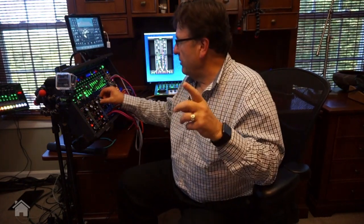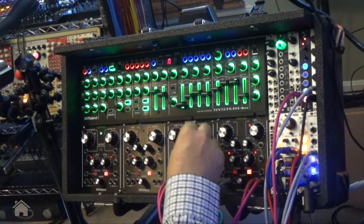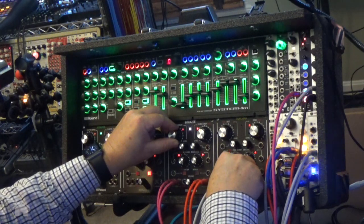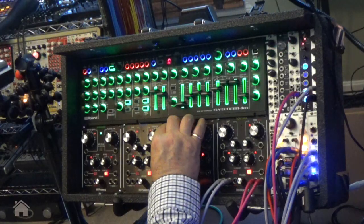Starting at a sample rate of 96K, we're going to go down to a sample rate of about 2K. Stopping here about 10K or so. It's interesting, all these nice little harmonic artifacts that come when you convert the sample rate down.